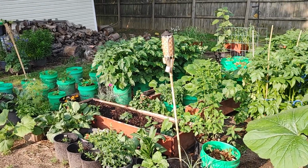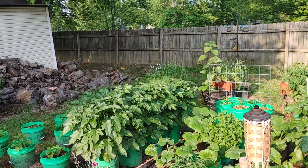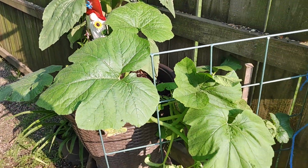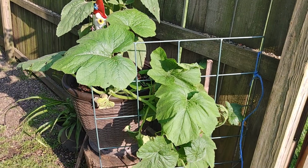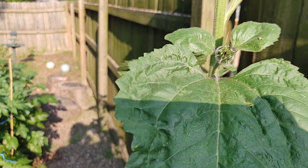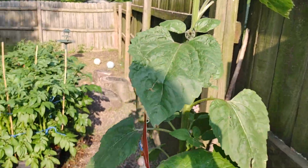Everything has gotten nice and big. The potatoes, the russets over there, the gold and the red here. And I've got a bird flying at me. The mystery squash or gourd, we don't know what it is. I've got it up on a trellis, and then one of my big sunflowers has already got all her flowers. I can't tell what kind it is yet, so I'm excited.